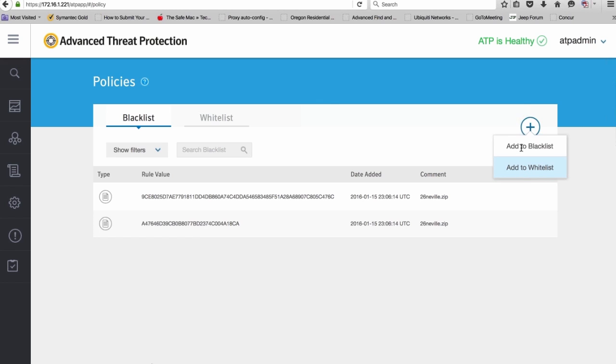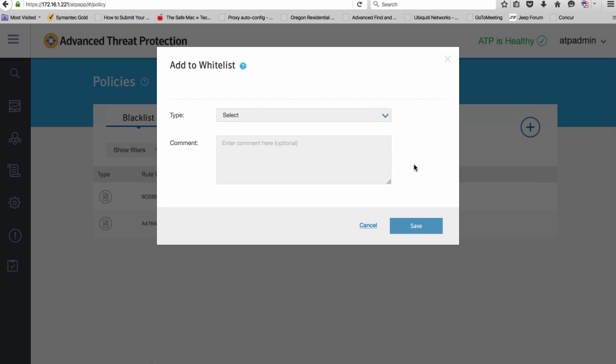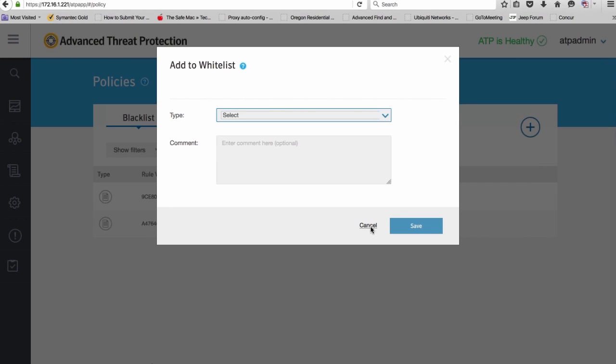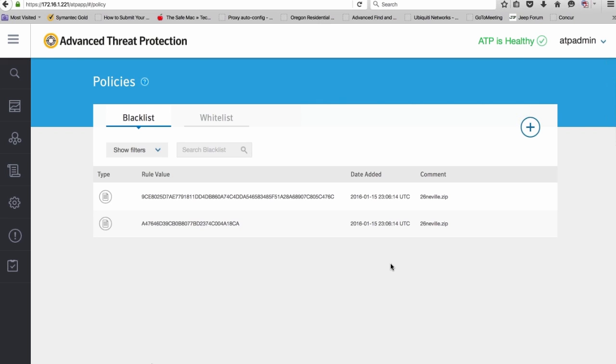You can add to whitelist or add to blacklist, and it's as simple as just clicking on it and selecting what you want to add, right? So what level do you want to add? Do you want to add it on the whitelist? Do you want to add it by the IP address, the domain, a certain URL, or the SHA-256 file hash? So it gives you a lot of different options of ways to add to the whitelist and the blacklist. That makes things a lot easier to not only add them, but add them at the level you want, and it also gives you the ability to monitor them and manage them a little bit better.